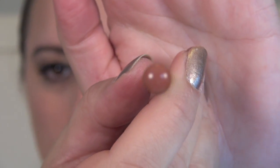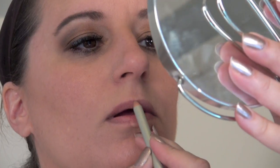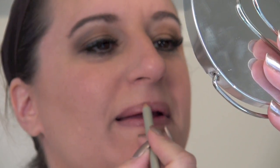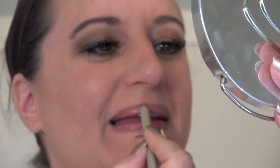Now for lips. I'm using this Club Monaco lip pencil in Bare. And I found that it went on really dry, and I probably should have just stopped the video and sharpened it a bit to take off that outer layer because I hadn't used it in a while. I think it dried a little bit, and if I had shaved a bit off with the pencil, it would have given me a new layer. But stubborn as I am, I just went ahead and tried to film pressing really hard on my lips. I don't recommend that.